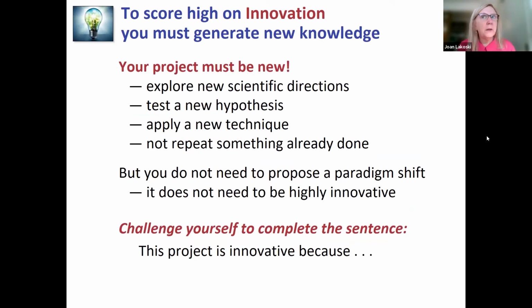Now, to score high on innovation, this is where your project has to have some novelty, something new, something different, because NIH never funds us to do what we already know how to do. They are charged to accelerate. So innovation is a requirement. Now, how innovative is innovative?